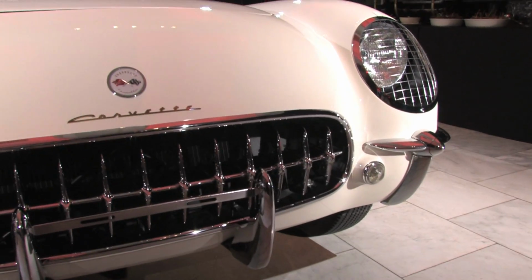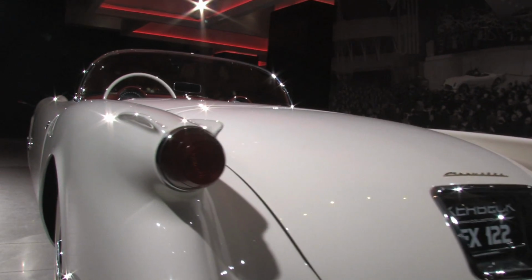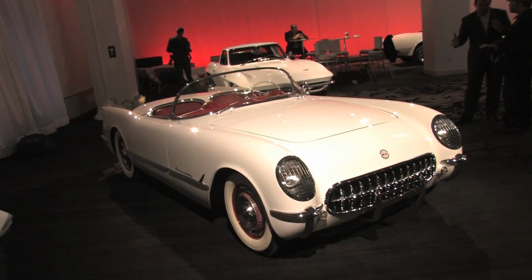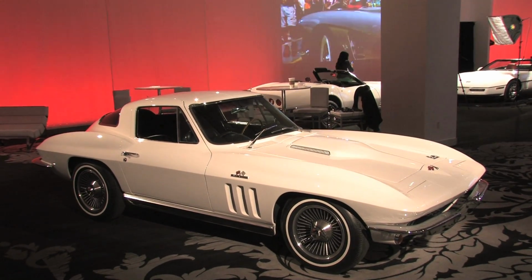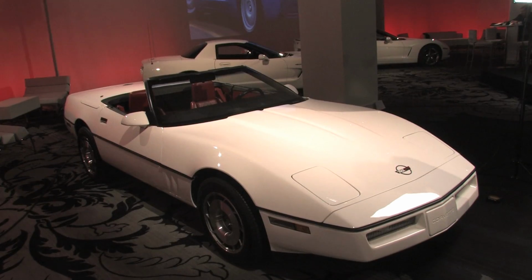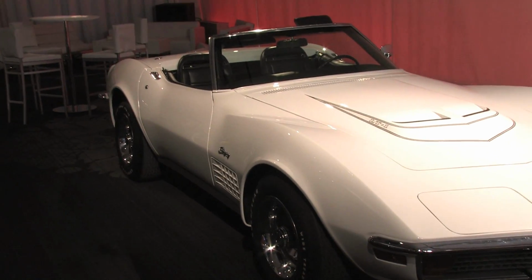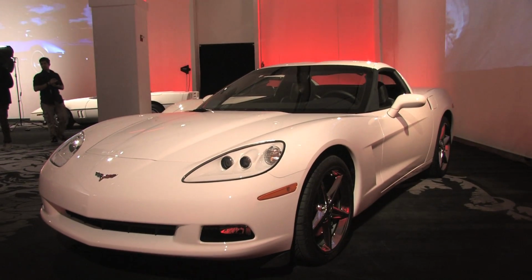The Chevy Corvette premiered at the General Motors Motorama Show in New York City 60 years ago. This, they say, is the very same car from that show. Flash forward to 2013 and the Stingray is back. GM returned to New York City to showcase the 2014 C7 Corvette, and all 6 previous generations showed up for the party.